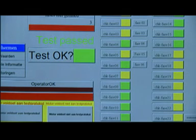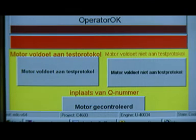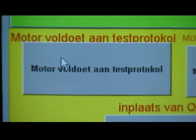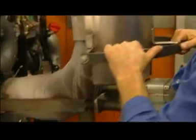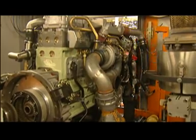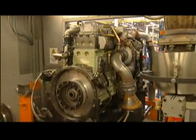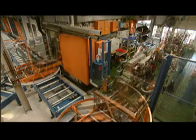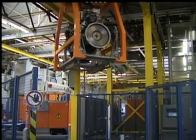In the verification phase, the system checks if the engine's performance is within the specifications and if the test cycle was properly executed. An OK is only given when all parameters are within limits. Finally, all test data is stored. After cooling down, the engine is undocked from the test rig and sent to the D-rig area. At the D-rig area, the engine is dismounted from the pallet. Time to move on to the first trim area.